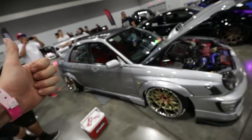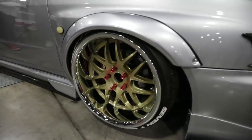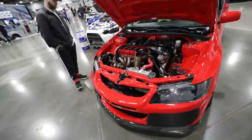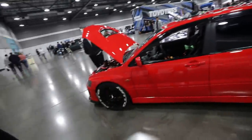Slapping little Legend slaps on this sick bug eye. Man, this thing is crazy clean. Ooh, very nice. Oof, this thing is beefy. Always love seeing, look at the tires on it too. Damn, this thing must make some really awesome power.